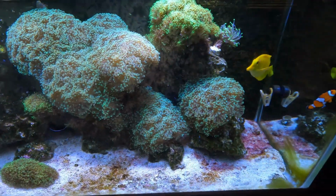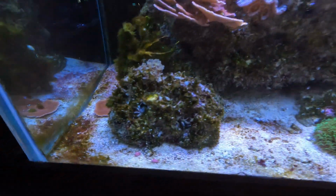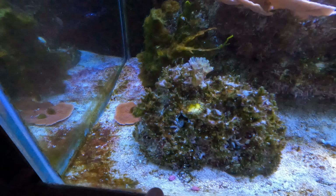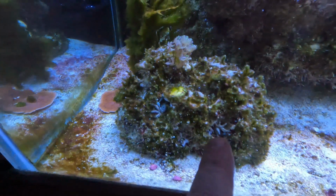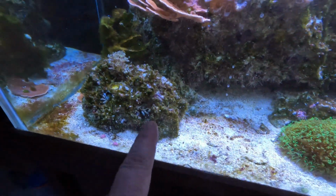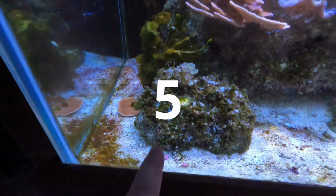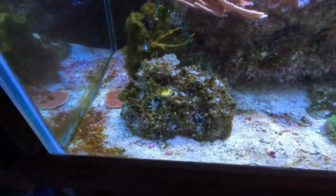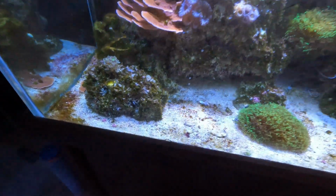All right, so as you can see, I have not cleaned the sand bed, and I'm not going to clean the sand bed because we bought some new critters. Number one, you can kind of see them in here, and one is right there. There's another one right there. I don't see any more. I have the emerald crabs, and they found themselves a little hole. They'll stay in there with the lights on. Whenever the lights go out, they'll come out.